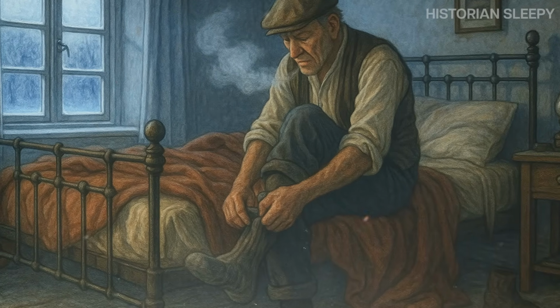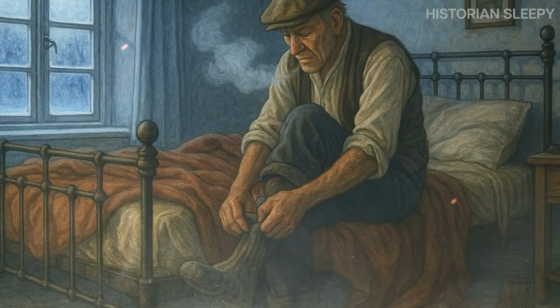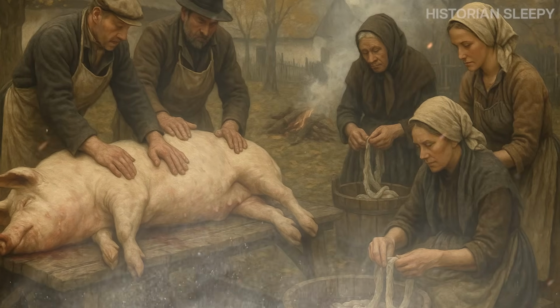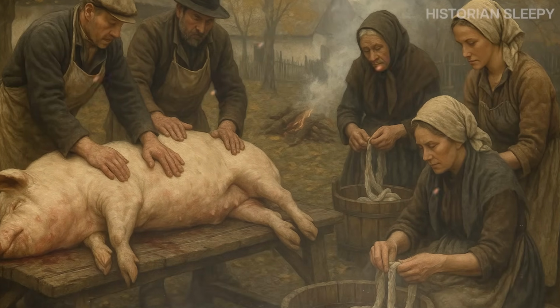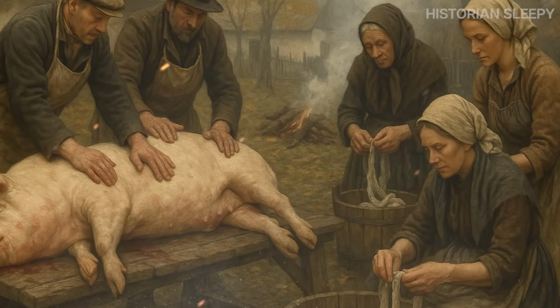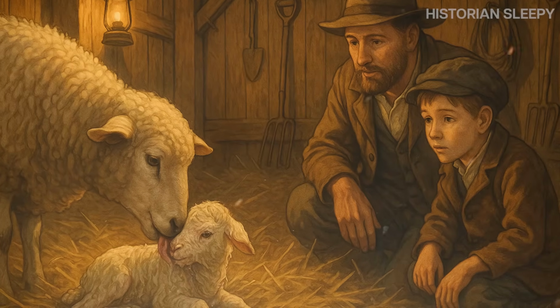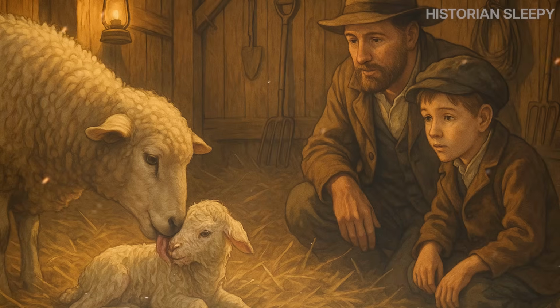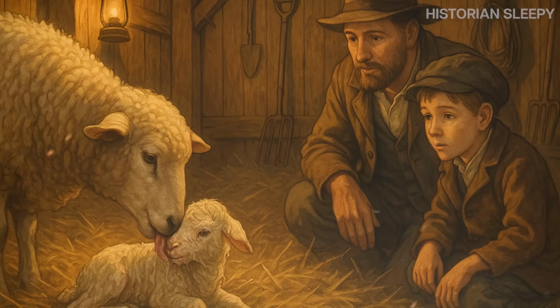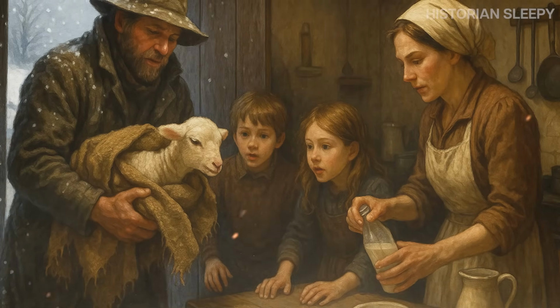"Fine-looking lambs you've got this year," comments Farmer Wilson, an elderly man who has worked his land for over 5 decades. "Good confirmation on that ram lamb particularly." You acknowledge the compliment with a nod, pleased by the recognition from someone whose opinion carries weight in farming circles. Such moments of professional validation are rare but deeply satisfying.